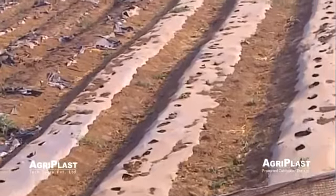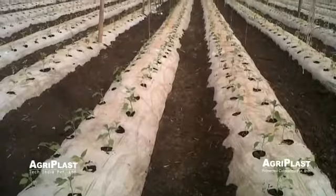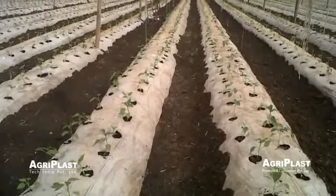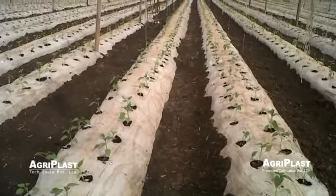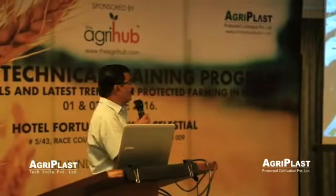Here the farmer has taken second and third crop. It went on in just the first season itself. This is the fourth crop with the same mulching under a net house. One farmer from Nashik district first planted this capsicum. After capsicum, he planted cucumber. After cucumber, again he planted capsicum. Again, fourth crop capsicum, and now he is growing cucumber. It is about the fourth crop, and another farmer is growing the fifth crop.